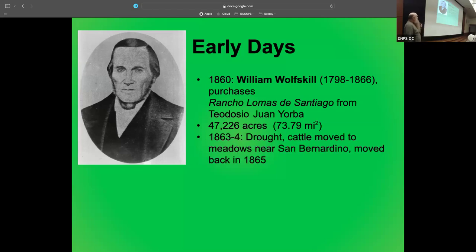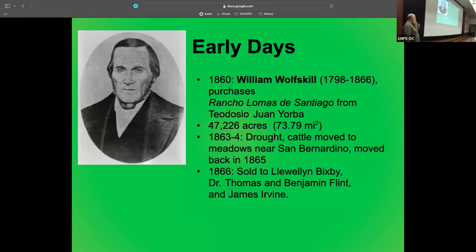So during that drought, which is actually a 2-year drought, his cattle, this guy was super sharp. He moved his cattle to meadows near San Bernardino. Can you imagine taking a big herd of cattle all the way to San Bernardino? I can't even believe that. And then moved them back in 1865 when they finally got some rain. So that's just unreal. And then in 1866, he sold the whole ranch to Llewellyn Bixby.